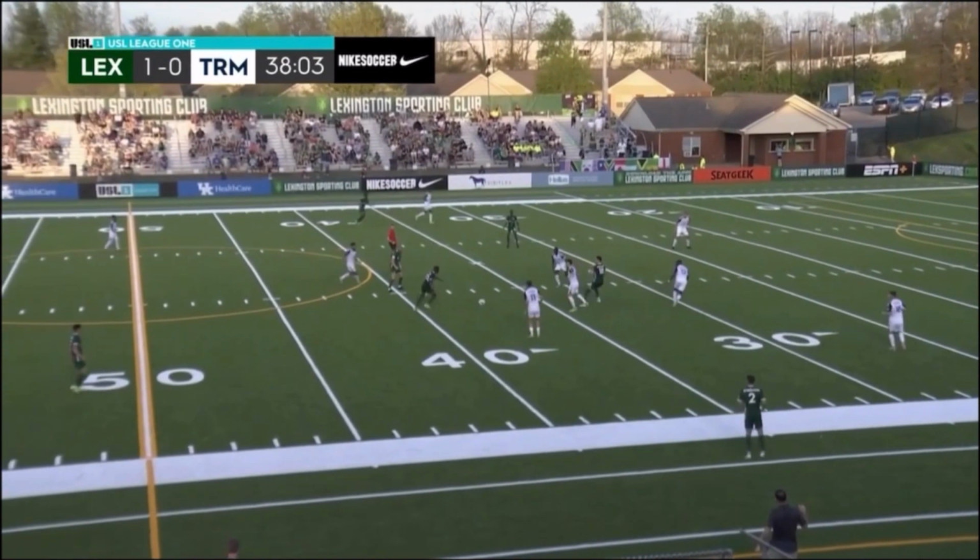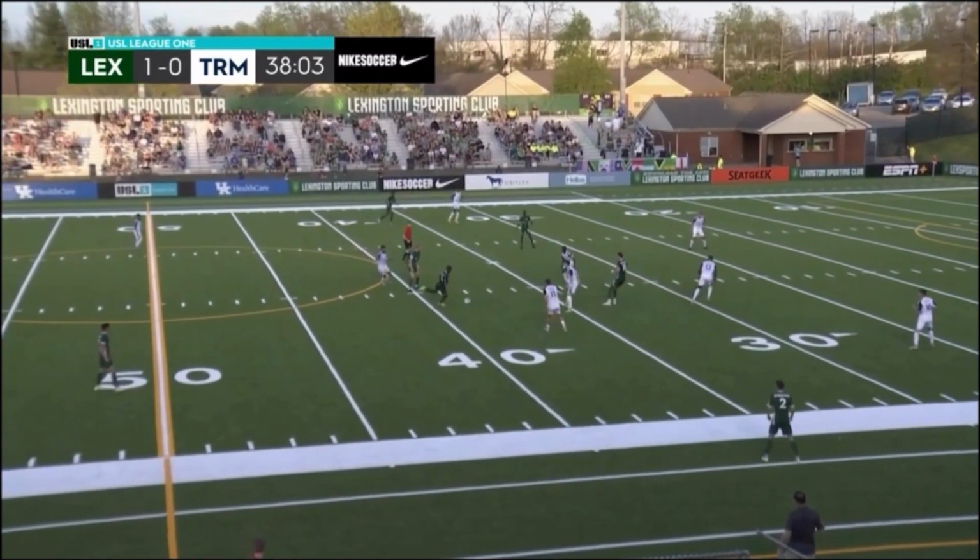Watch this clip. I know Lexington really likes playing through their wings, but number 32 is in acres of space in the middle of the field. If he gets the ball here, at best it's a 1v1 against that center back, and at worst it's a 2v2 on the side here. Play the ball quickly to him, have 18 make this run around that center back, and have number 32 dribble at the goal. That's a very dangerous attack right there.